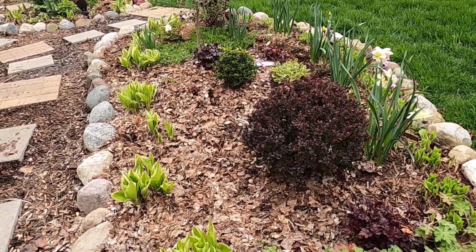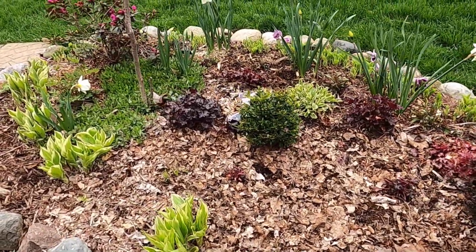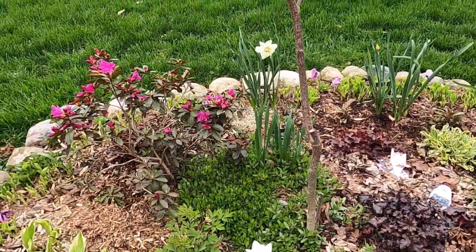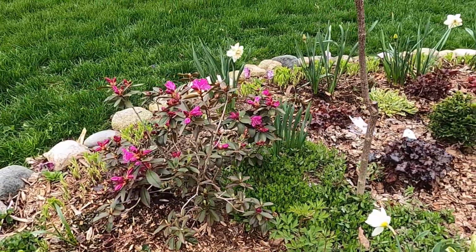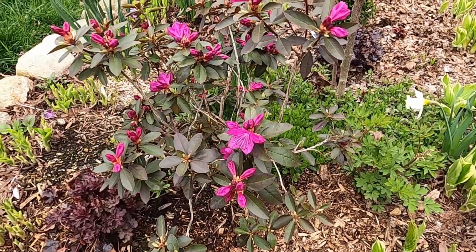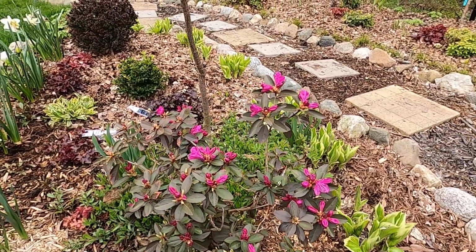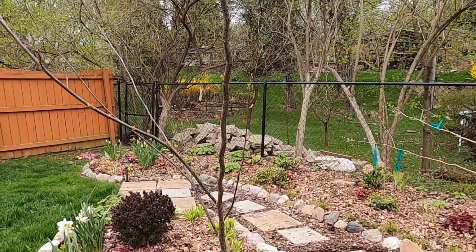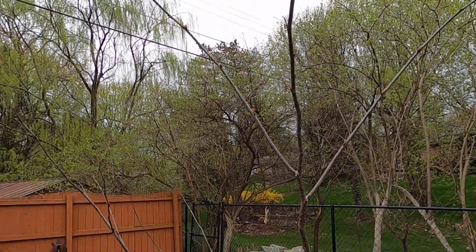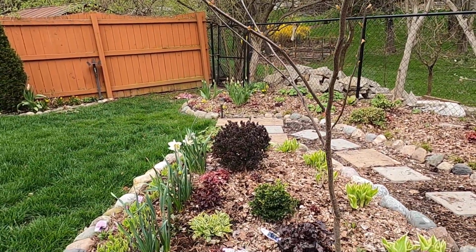I love the colors in this bed as the hostas are coming out with their creamy white edges. And then we have so many different kinds of heucheras, along with this gorgeous azalea. Look at the color on this. Such a beautiful deep pink, almost a purple. Just gorgeous. And this is under another red bud. This is the biggest red bud that I have, so I do anticipate this one's going to give me a little bit of flowering this year. So we'll be watching this one over the next week for sure.